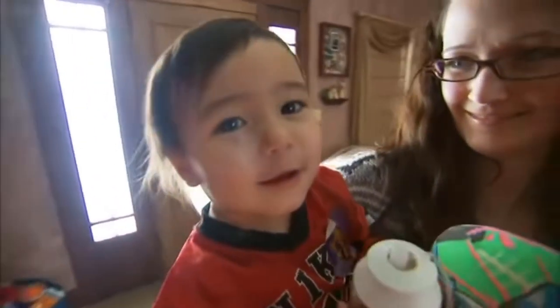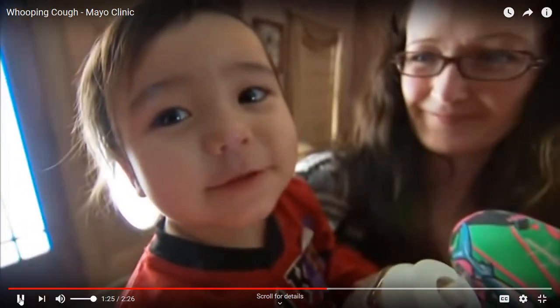What is he doing? Dr. Thomas Boyce says another thing I want to tell you, whooping cough is particularly... that little bottle in his hand, that white thing that's sitting next to his toy, that is actually an antibiotic.